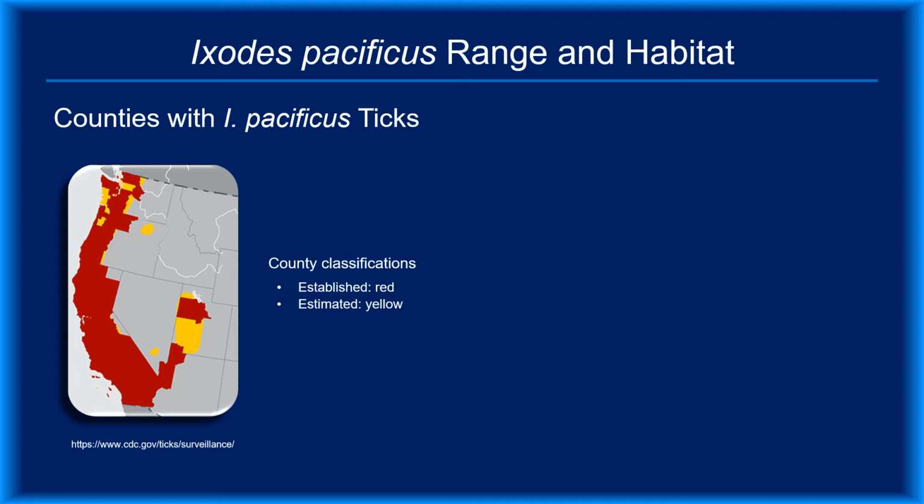Deer and other mammals transport ticks locally. Migratory birds, on the other hand, can and do transport ticks hundreds or thousands of miles. This can introduce ticks into suitable habitat in regions well beyond their historical ranges. The extent of the role that migratory birds play in range expansion is not fully understood.